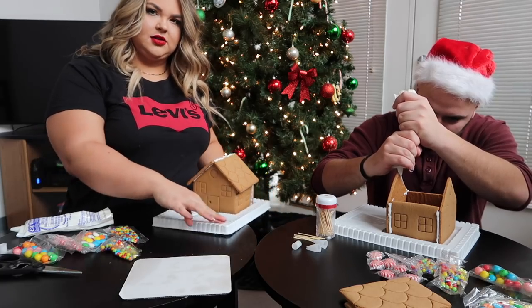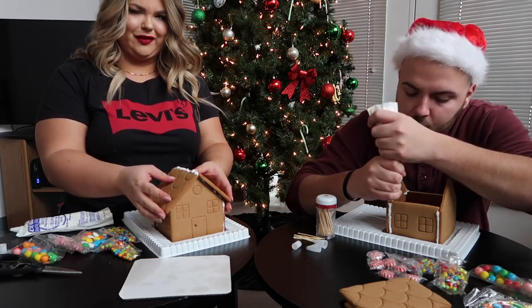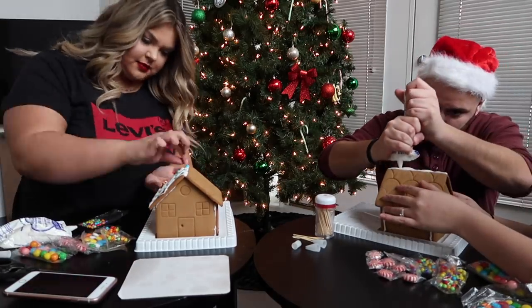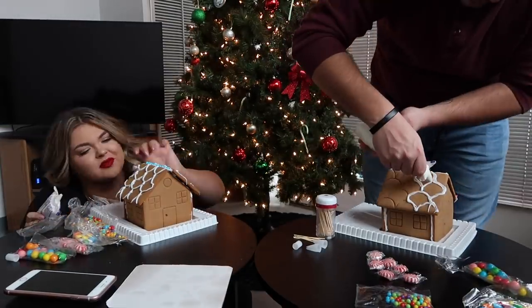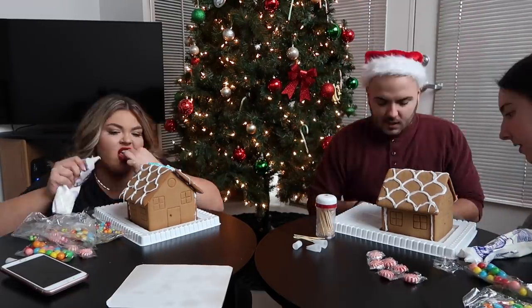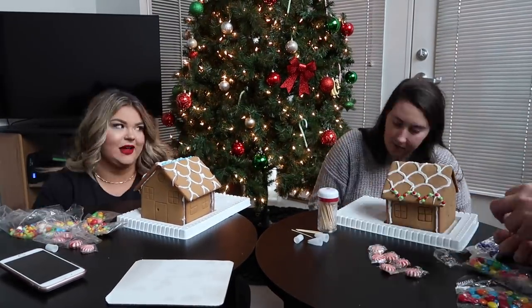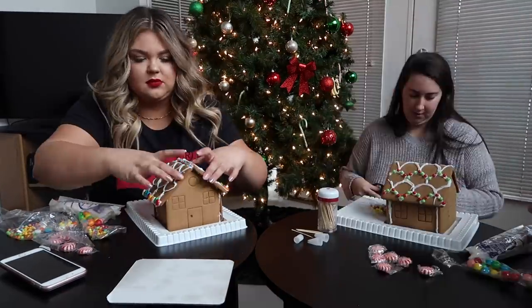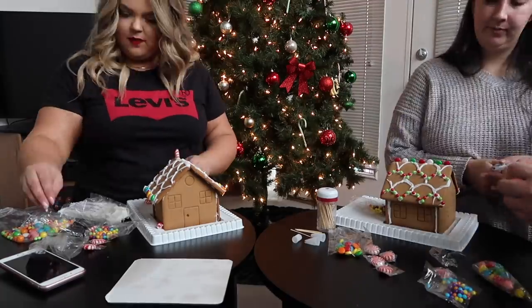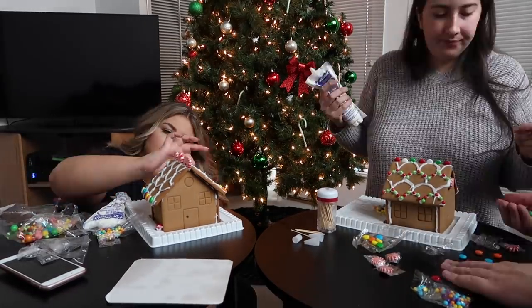My house is built. She beat us. She's not the prettiest, but she built. She cute. Ooh, but my roof is deeply sliding. Sliding down, girl. I'm just gonna hold it for a few seconds. Multiple times.